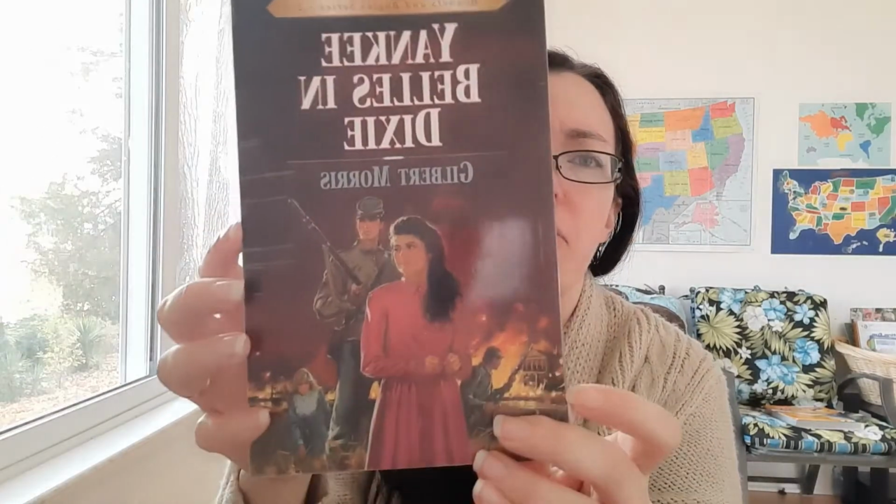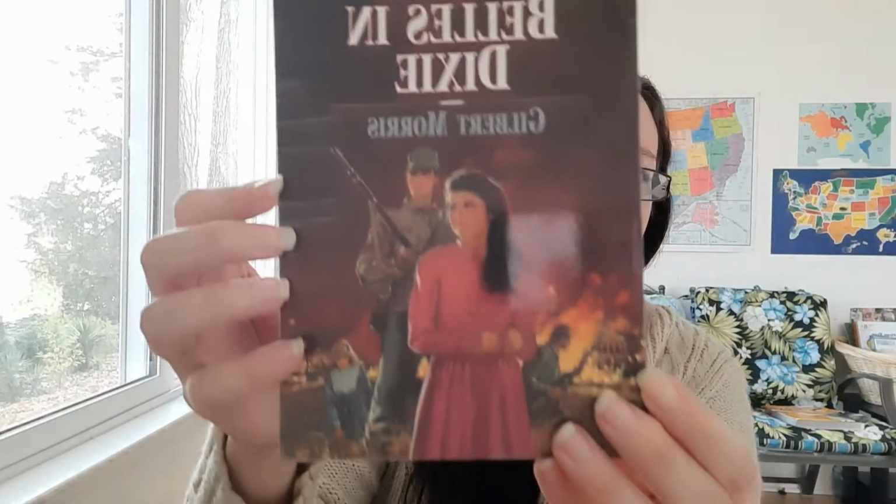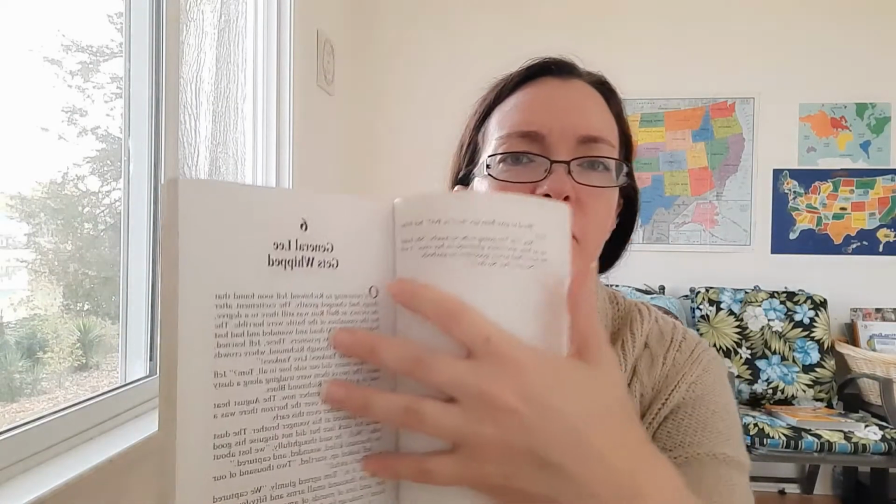This is Yankee Belles in Dixie. I've never seen this series either. This is the Bonnets and Bugles series, the number 2 book out of the series. I think my niece might be a little too young for this, and it just didn't seem like something that Jackson really would be interested in. General Lee gets whipped.